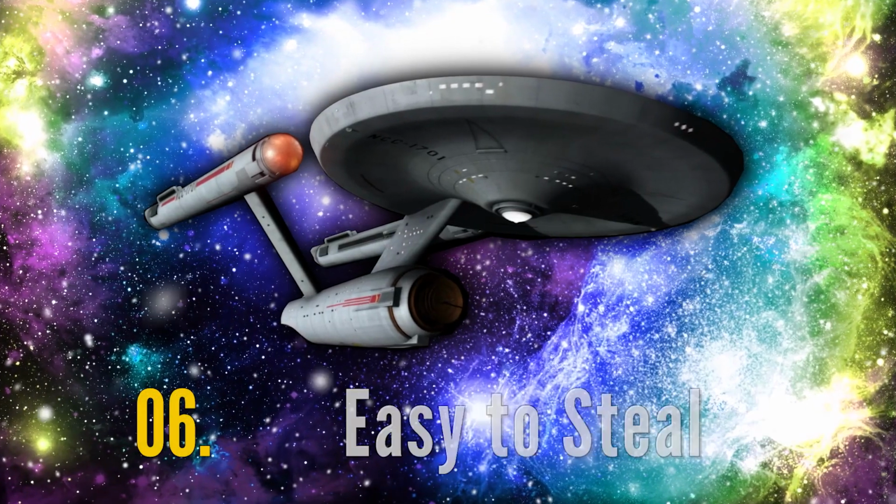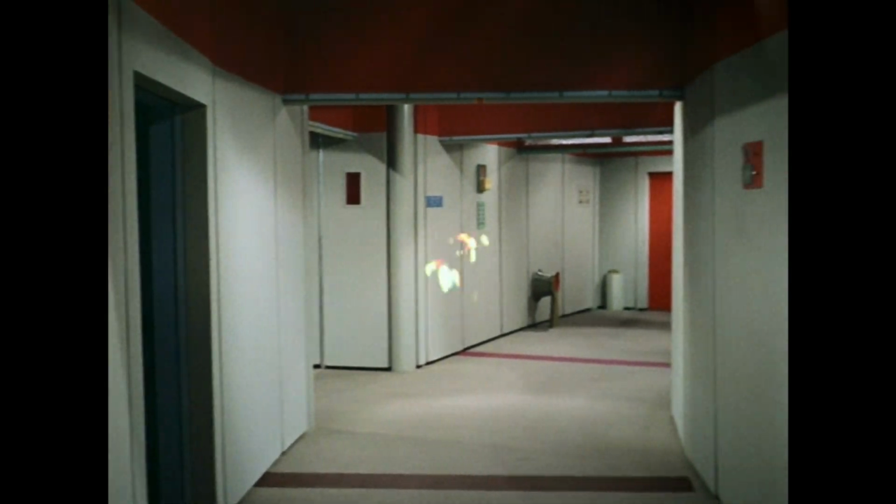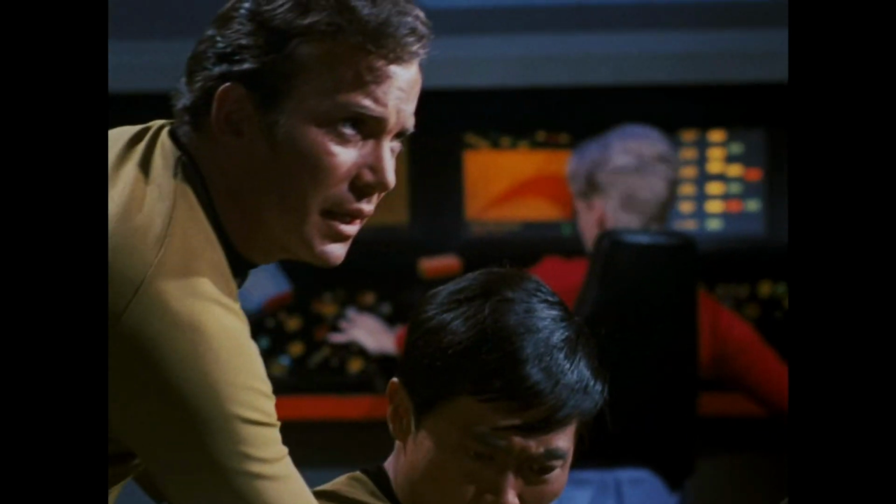Number 6. Easy to steal. Now, the original Enterprise really wasn't that hard of a ship to steal. In the original series, we have one time where a glowing entity takes control of the ship and locks the crew out. So, change of course.